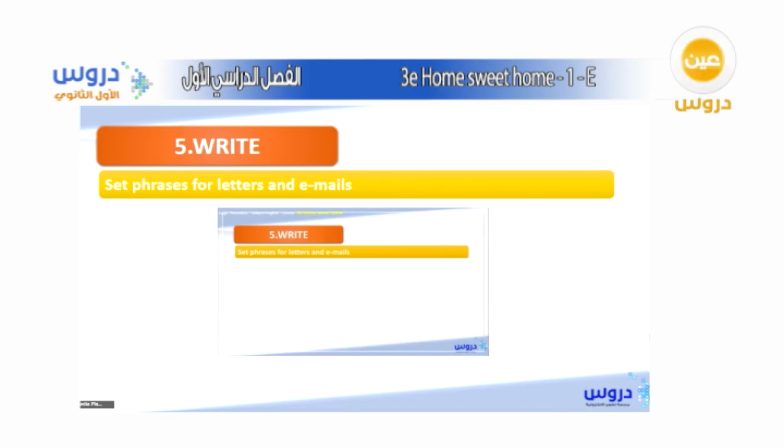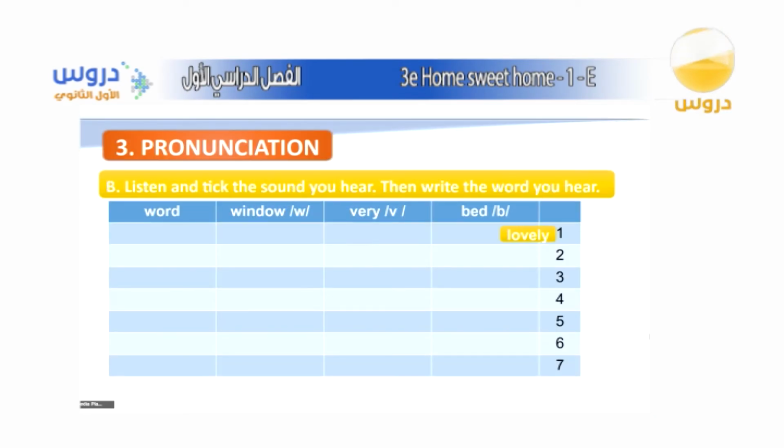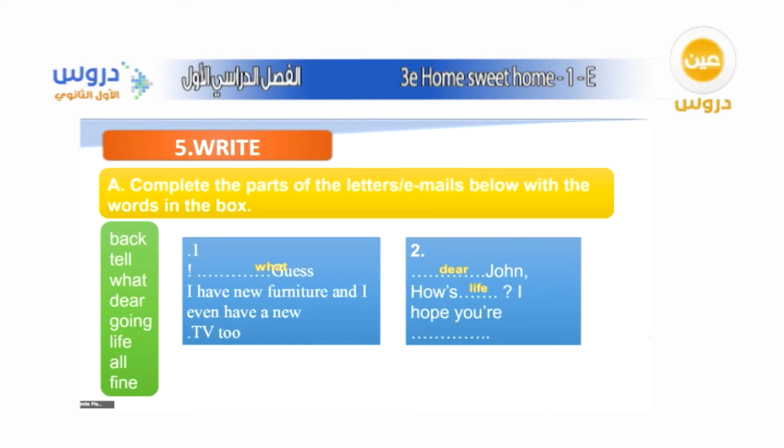Oh, we're going to write. I love writing. Set phrases for letters and emails. Oh, Mahmoud, this is your time. Okay, Mahmoud, now we're going to try to answer the questions. Complete the parts of the letters and emails below with the words in the box. Okay, number one, guess. What do you think, Mahmoud? Back, tail, what, dear, going, life, all, fine. What is it?